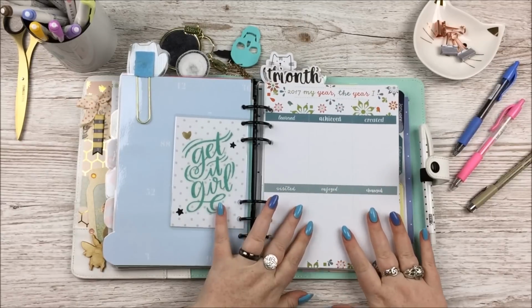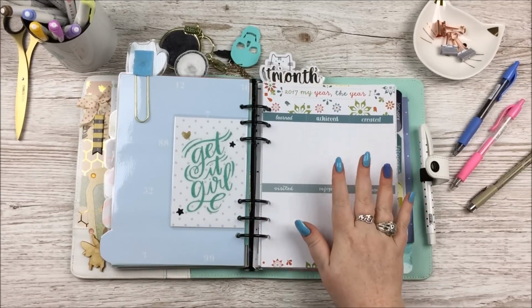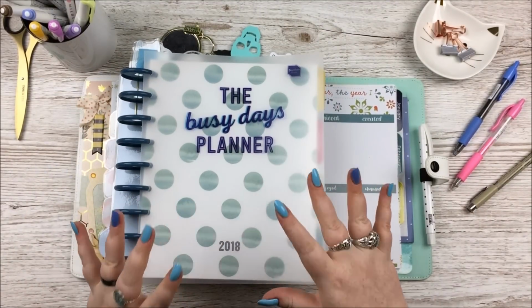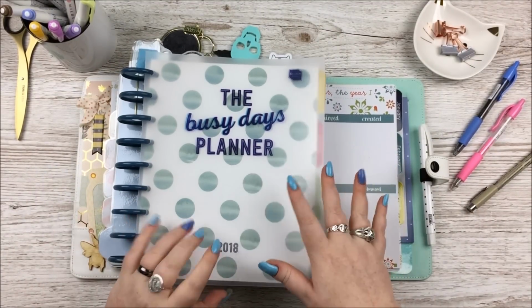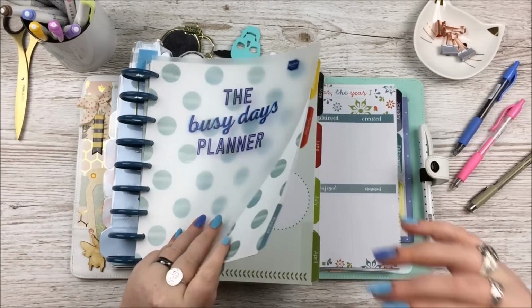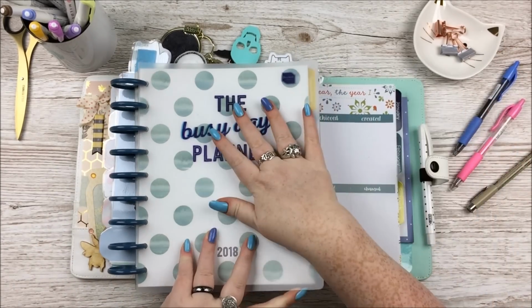So the inserts in here are from the Boxclever Press Busy Days Planner, which I think I got out to show you. Where is it? Here it is. The lovely people at Boxclever Press sent me this planner and some other bits last year for me to review it and try it out and that kind of stuff. And I absolutely love the inserts that are in here.